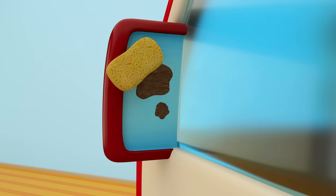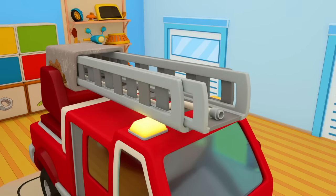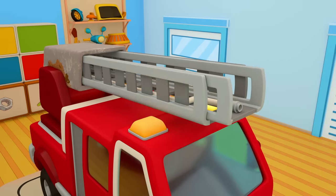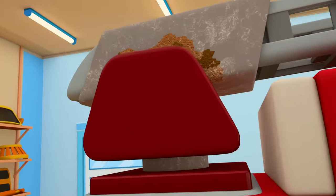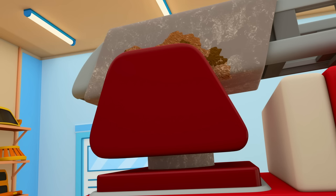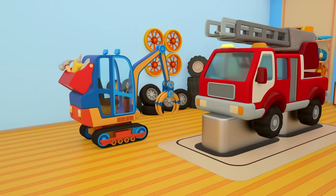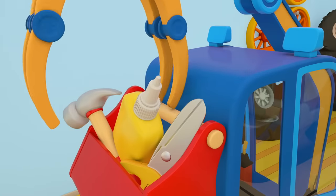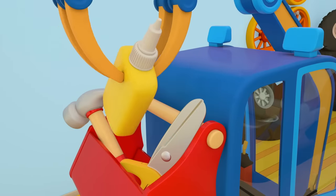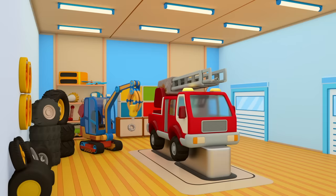The mirror is dirty. Let's wash it. Oh no, the ladder isn't working. It's barely turning. And it won't extend. Car mechanic. We need to lubricate the ladder with machine oil. The mechanic's robot arm is taking the oil and lubricating the ladder.